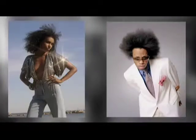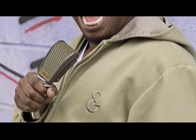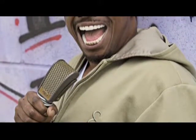There's sessions that changed my career, like when I shot Thom Yorke from Radiohead like 11 years ago, and people still talk about that session and still talk about that photograph. The band is still current and contemporary. Another great one, I just shot Eddie Griffin, who's a comedian. It's the new cover of his upcoming DVD.